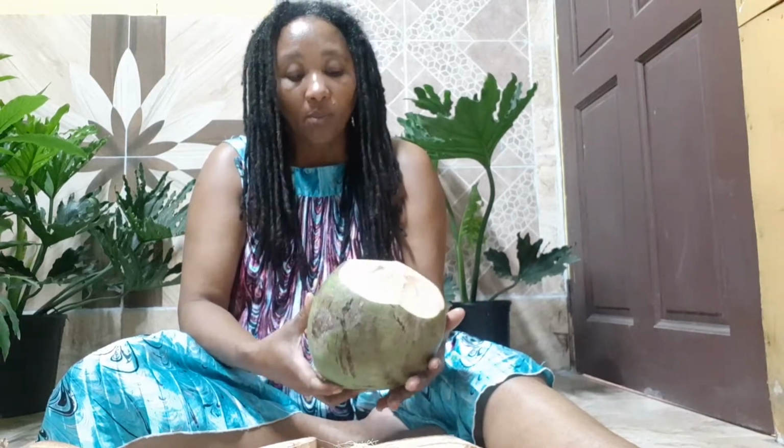And the coconut water is full of antioxidants. And the antioxidants, as you know, help to control the action of free radicals in the body. They help to protect the cells from the damage that can be done by free radicals in the body. Right, so it's very hydrating, very refreshing, and also very cleansing and protective.